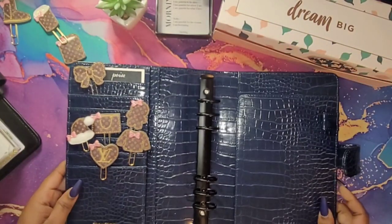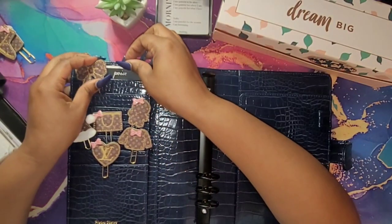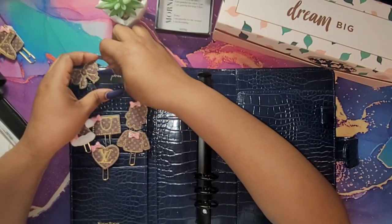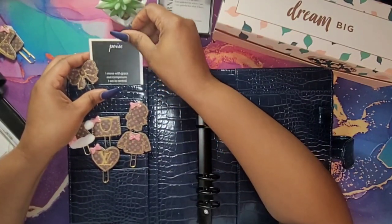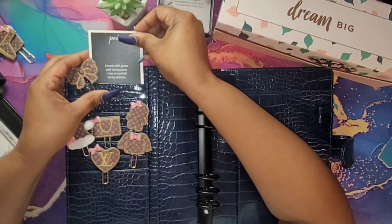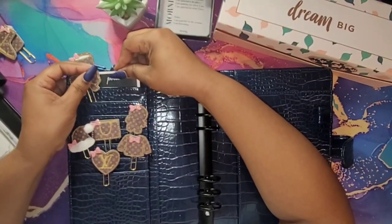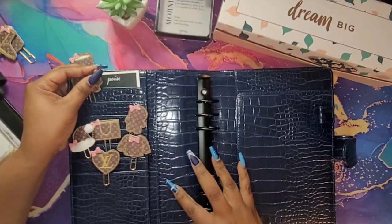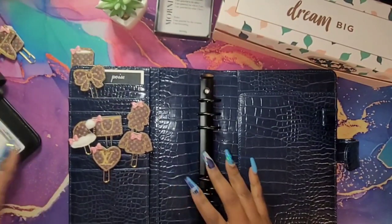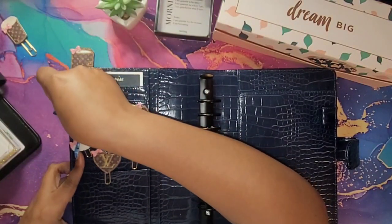Poise. I didn't even read what it says out to you all. Let me grab that out. I know y'all probably seen it, but let me grab it so you can see why I put poise. Okay, so it says, I move with grace and composure. I am in control of my actions. So that is what I am going by this month. Poise. Just call me Little Miss Poise. Okay, I'll put my boot here.